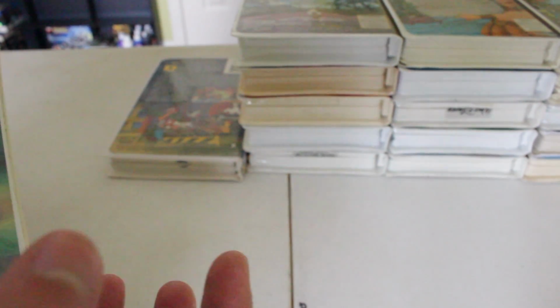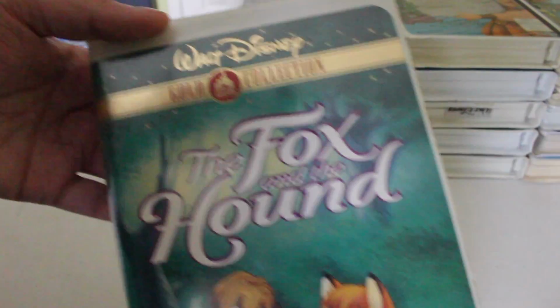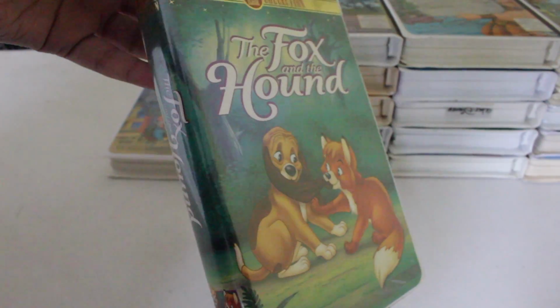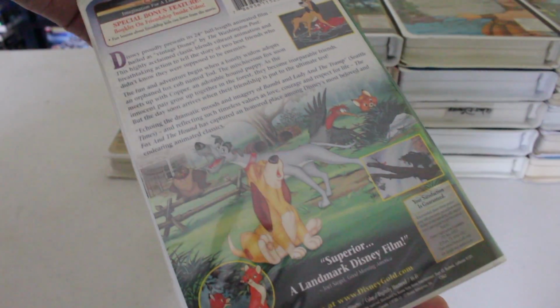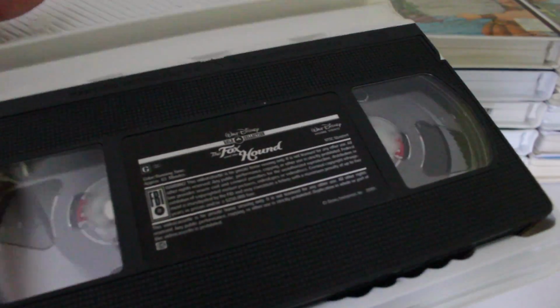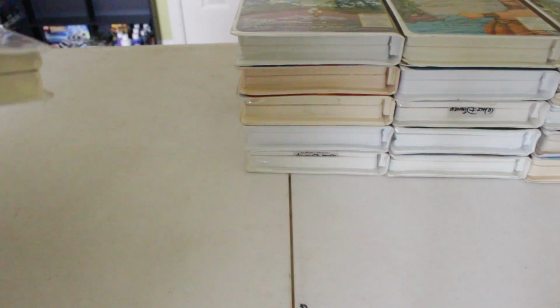This is another Disney classic I've never seen, but I really want to get the Blu-ray with the slipcover, the new re-release version. There's the gold collection of The Fox and the Hound. I heard good things. I know young Kurt Russell was in this movie. That's the only thing I've heard, and I really want to check out this movie.